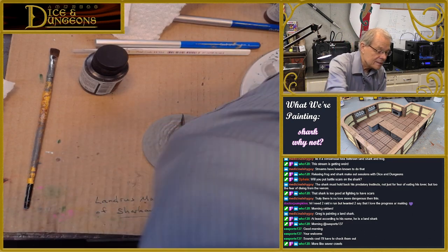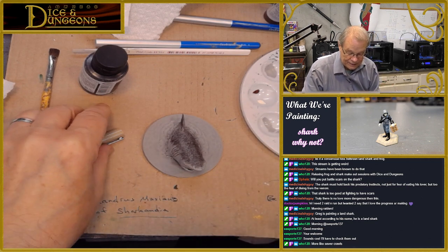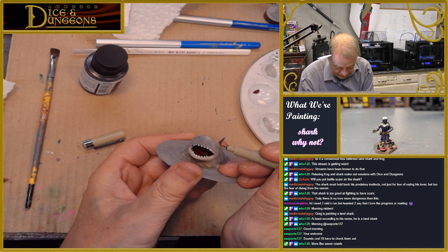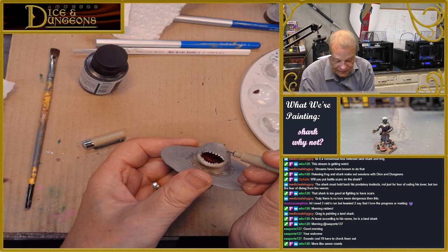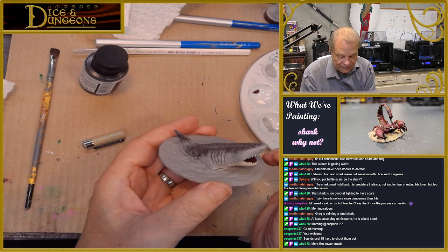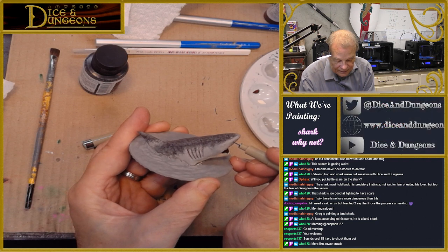I'm going to take out the tiny little pen here and do the nostrils. And this thing, Relaxing Painting with Dice and Dungeons, started because we got 3D printers like the ones behind me and started printing dungeon tiles for use in our stream. The decision was made by someone other than me that if we were going to go through all the trouble of painting these, why not stream the painting? And so that's how this happened.